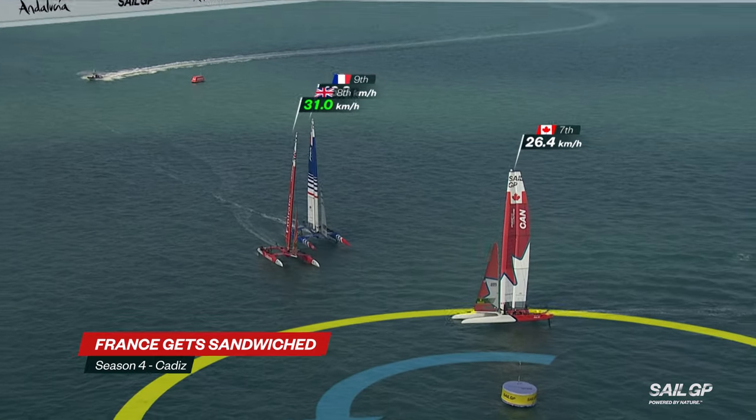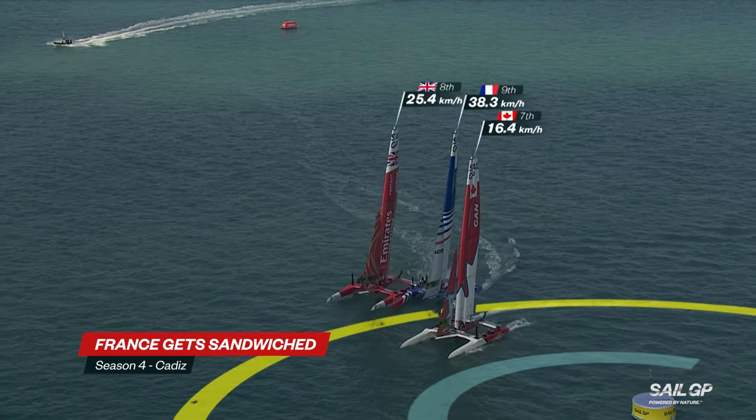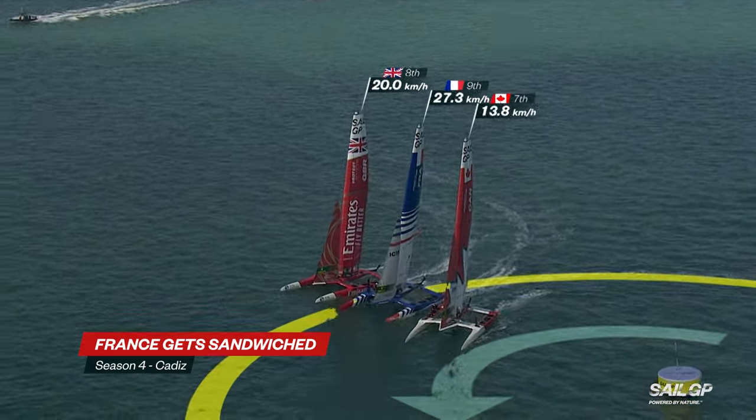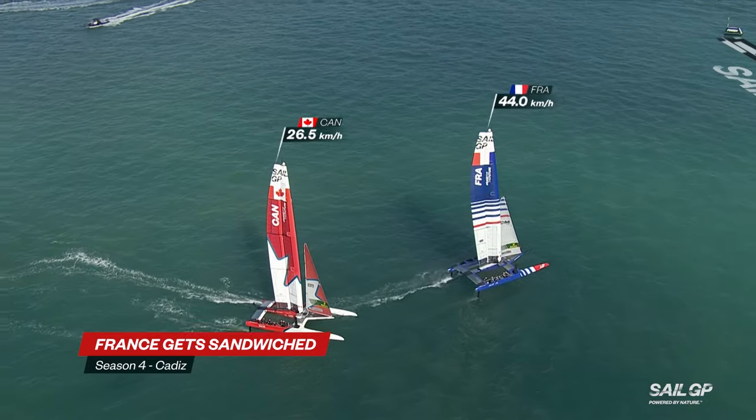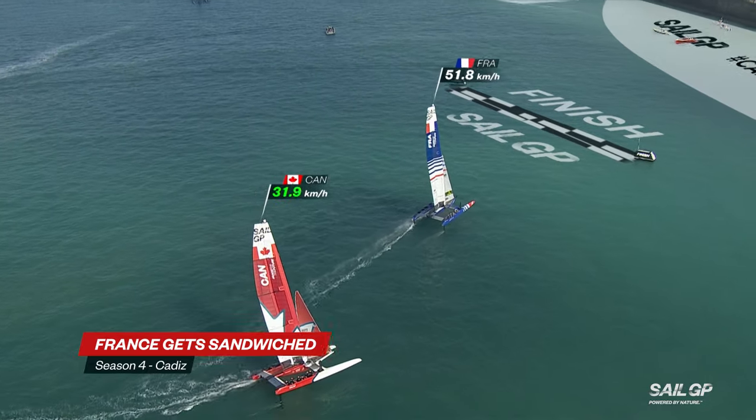Time at the top here. Canada on the inside. They have right of way. France dive inside Great Britain. This is going to be huge. Down. So tight here. Wow, Ainslie having to keep clear. Penalty France, relative GBR. All that work for naught.